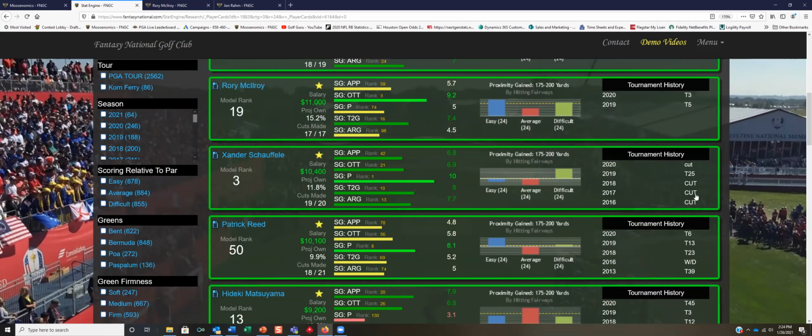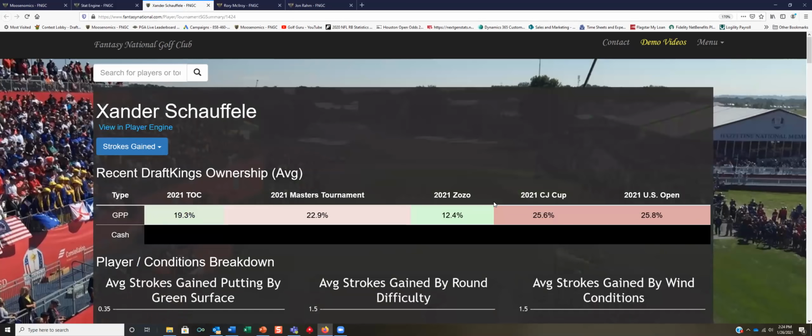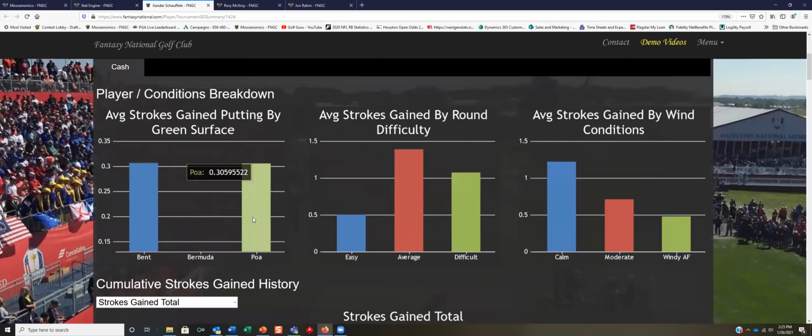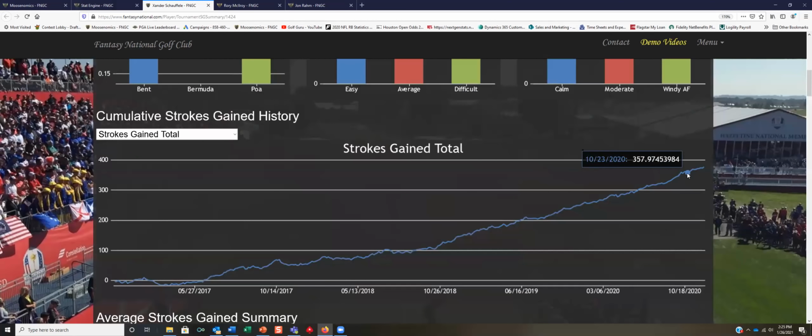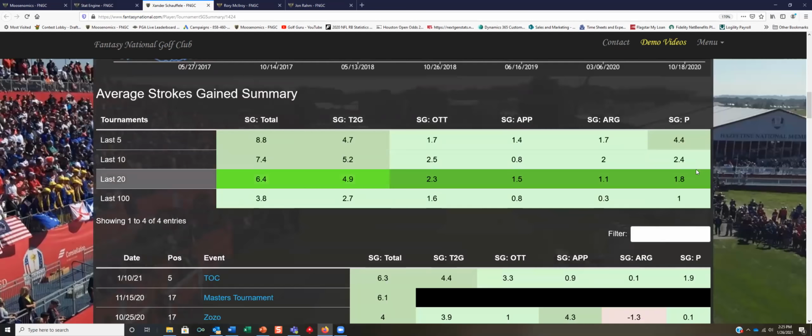But if you look at his tournament history here at the Farmers, not great. He had a T25, so that made me a little hesitant trying to figure out, why is that? And so if we jump in, he's a great putter on POA. It's actually showing a little better than even bent, just a hair, or I guess equal. What was I saying? 37. Yeah, they're almost dead even. But maybe some wind, it shows that under windy conditions, maybe not the best. Of course, his strokes gained analysis just keeps going up, up, up, all green.